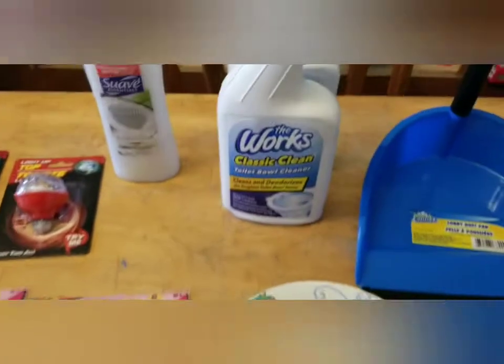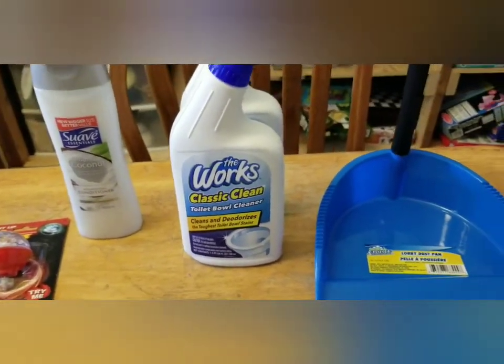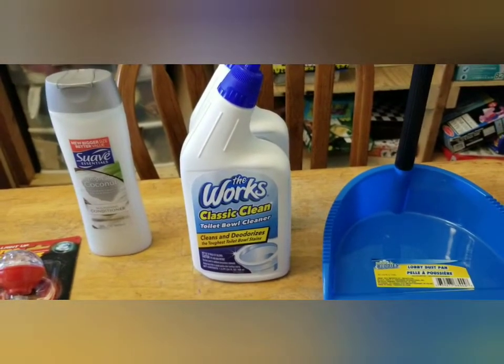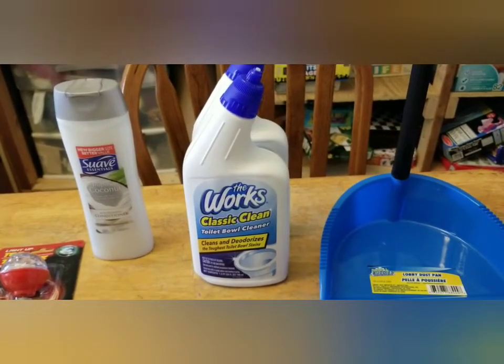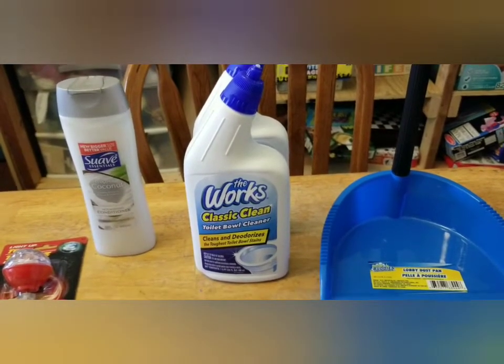There's 2 bottles of the Works toilet bowl cleaner. This is something that works extremely well for our toilet. We have really high iron in our water, so we get rust stains, and this takes it off super well. I also will squirt it in the bathtub and in the sink occasionally to get the stains off in there as well.